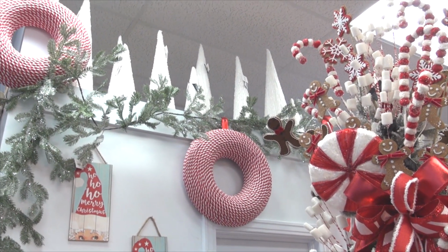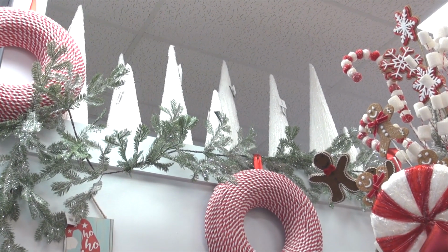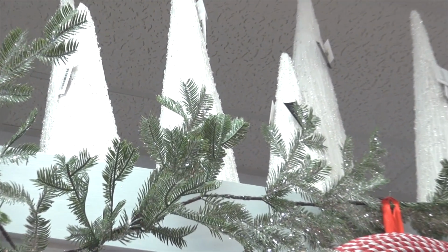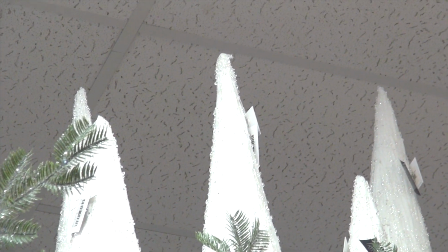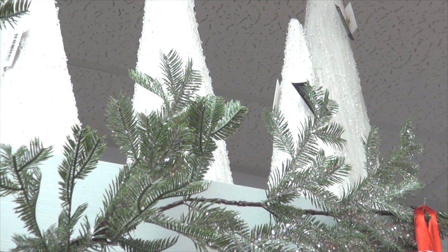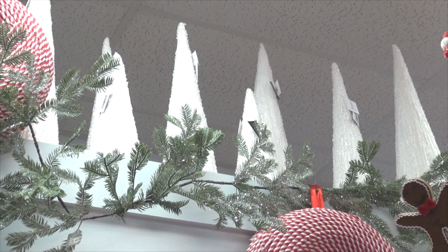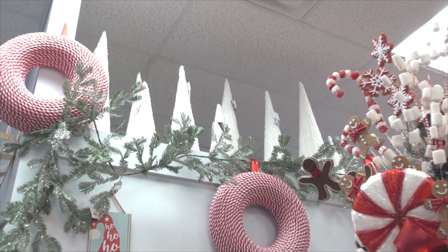The cone trees across the ledge at the top, I really couldn't get those down to show you close up, but the number on those are XAT278. They come as a set of 3, and one set of 3 is $65.99. Cone trees are really back in style this year. They were gone for a while, but they were all over market this past season. So we're seeing a lot of those again in several different styles.